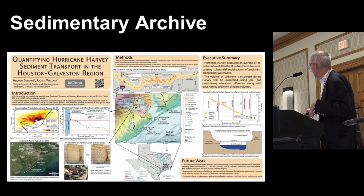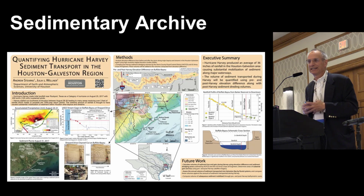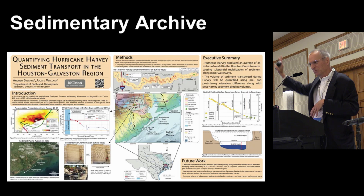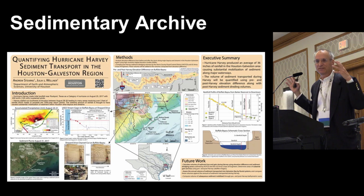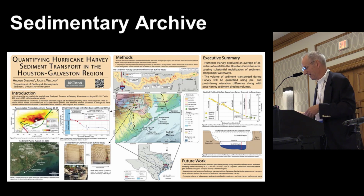as you come down, here's the gradient. Where it starts to flatten out, that's where we are here in Buffalo Bayou, and that's where the first big sands were dropping out, really starting about a mile before the Shepherd Bridge. But that was the first big bars deposited.